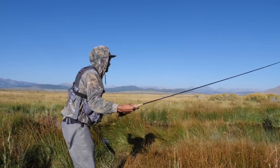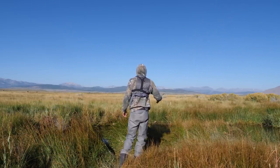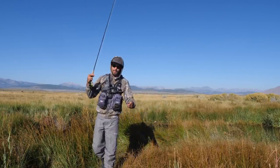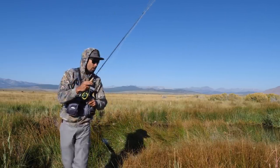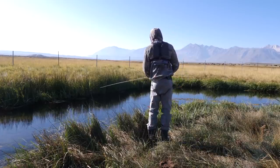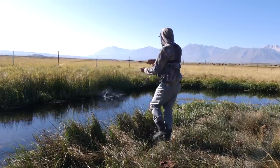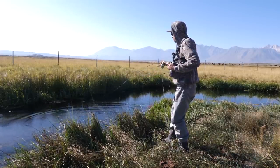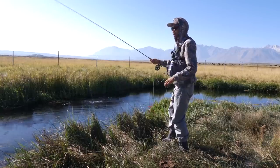This is going to be interesting. Ooh, he bit it. He bit at it. Missed him though. Could be the same fish and he's just scared, but it looked like he took a swipe at it. Anyway, I'm going to keep on walking. Pretty cool, man. Got one. GoPro, start recording. Oh, came off.